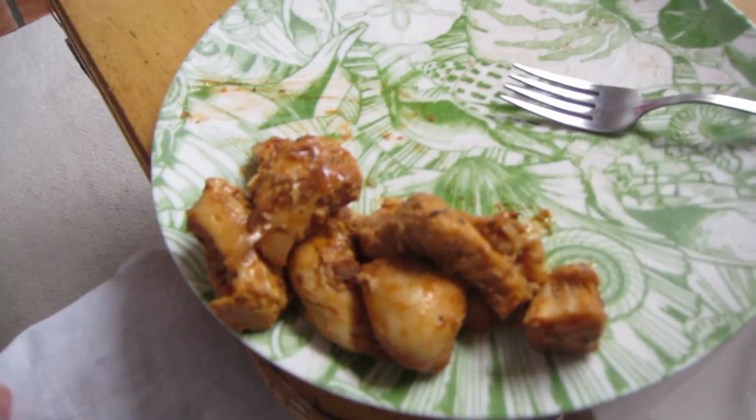Yeah, look at that. Oh my gosh. I still have a lot left. Holy cow, next time I'll only use 2 tablespoons. It's really spicy. My lips, like, my tongue is burning. Oh, but it's worth it.